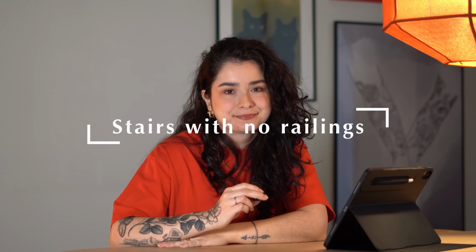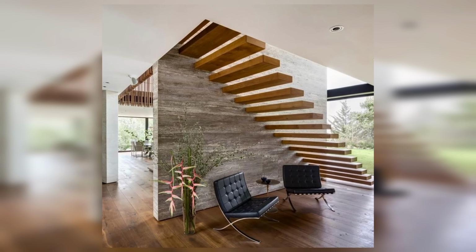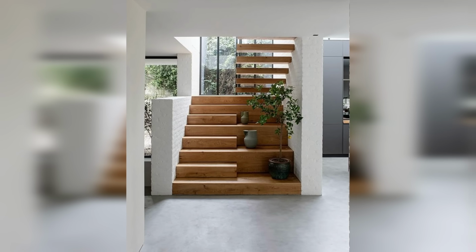Next up, we have stairs with no railings. Now let's talk about this, because yes, they look super sleek in photos, but they're one of those trends that just don't work in real life. The idea behind this look is minimalism to the extreme. No handrails, just clean, floating steps that appear to hover in midair.